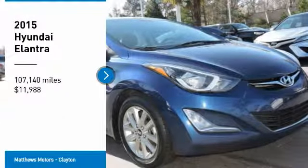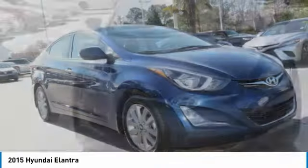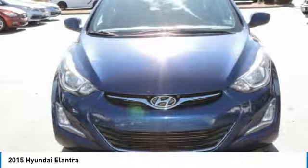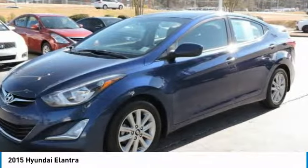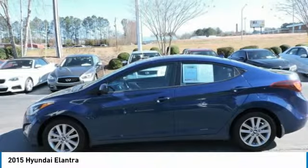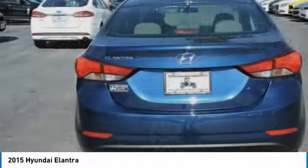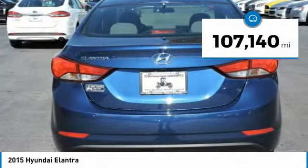Stop by and take a look at the 2015 Elantra. The Elantra boasts the most interior room in its class and gets an exceptional 35 miles per gallon. With its luxurious standard features, the Elantra is an easy choice and is priced below $15,000. This vehicle has less than 110,000 miles.